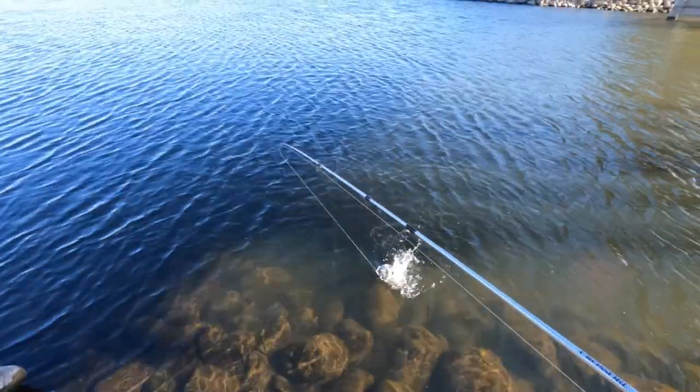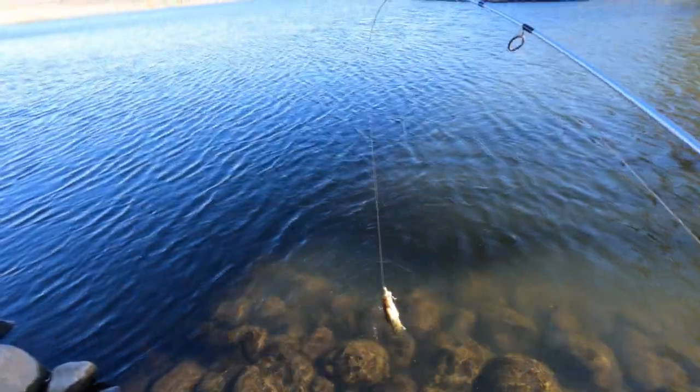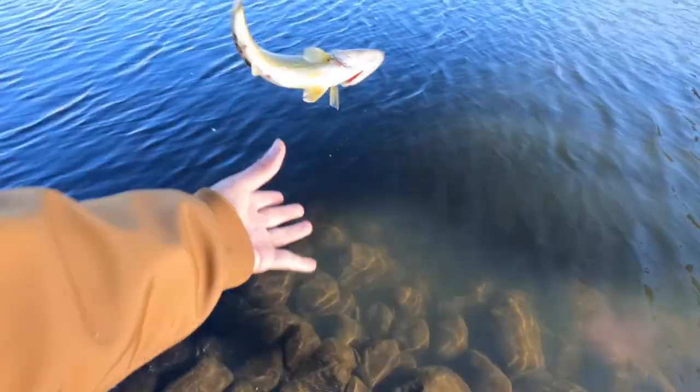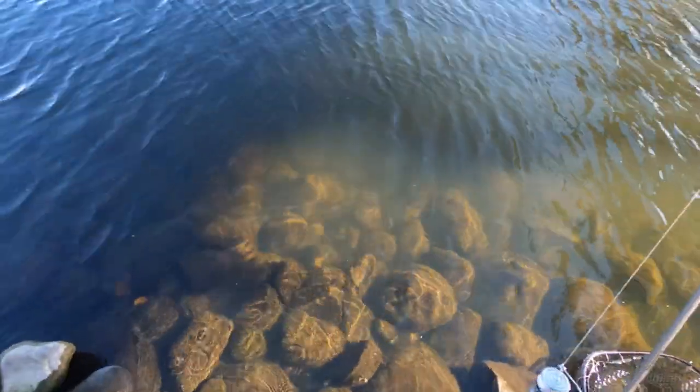I got a second one right after Rylan's monster. I got a dink. Still second fish of the day. We'll let this one go. All right. There he goes. The water is so cold, eh? Guess we'll fish here a little bit longer.